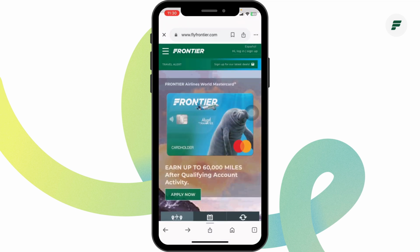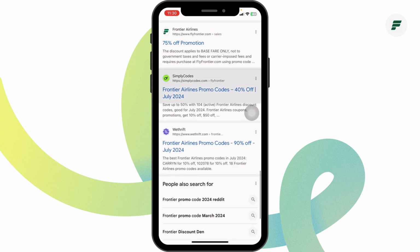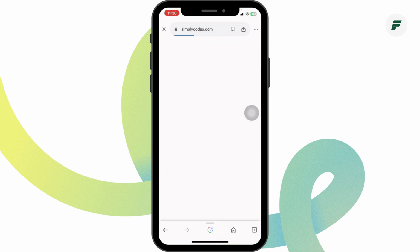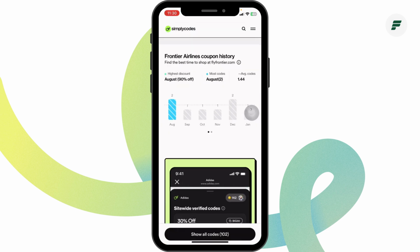Lastly, head back. Once you're in this section, you can also give a try to another website. This one, Simply Codes, as this is also the legit website where you're going to find tons of offers for Frontier Airlines. So this way you can easily get up to 50% off Frontier Airlines coupon code.